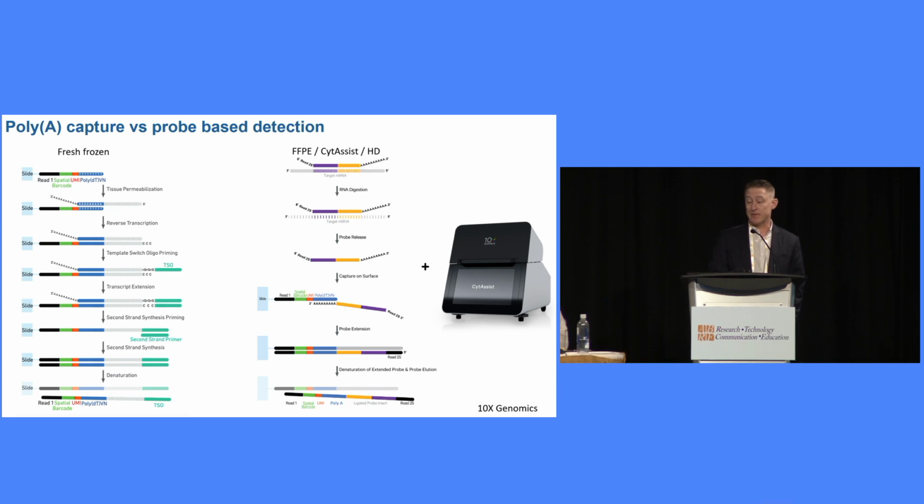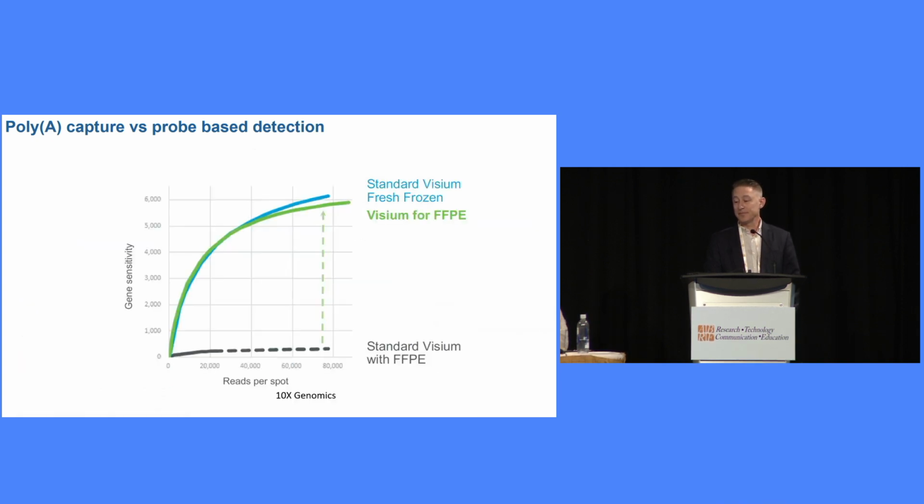And so this probe-based approach allows you to overcome a lot of sample difficulties. The problem is that it is not truly unbiased. You do have to pre-select your target sequences and whatnot. And for some use cases, that's not really going to give you what you need.